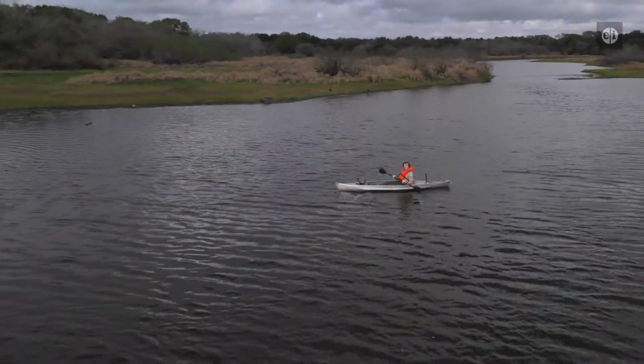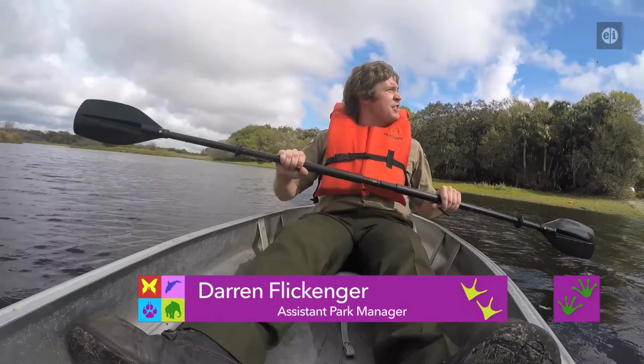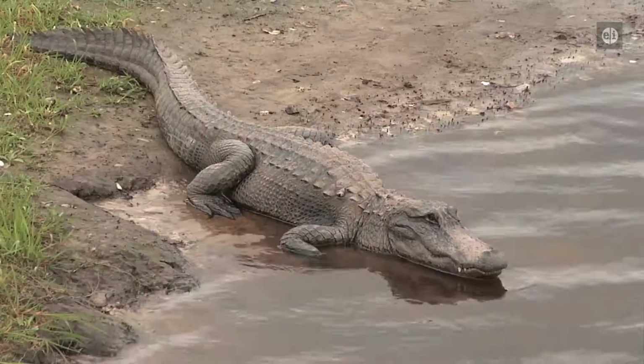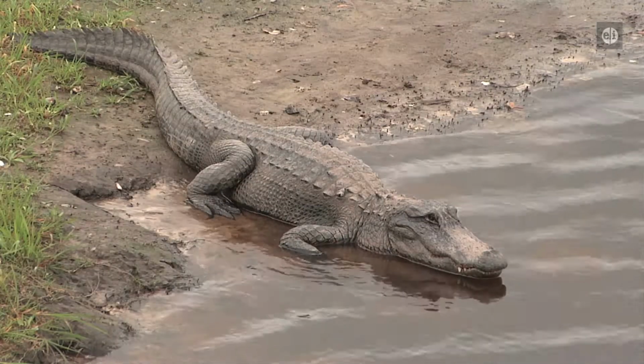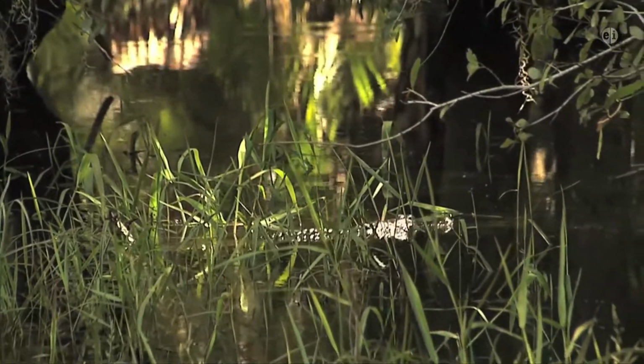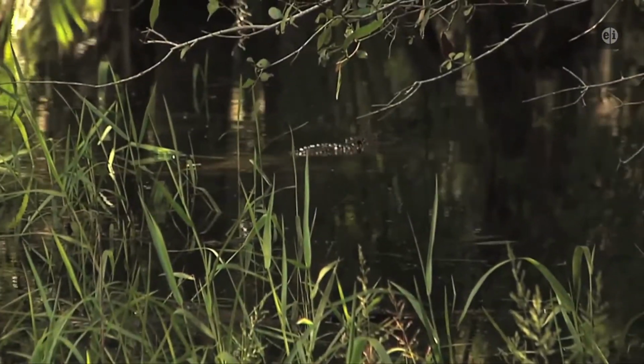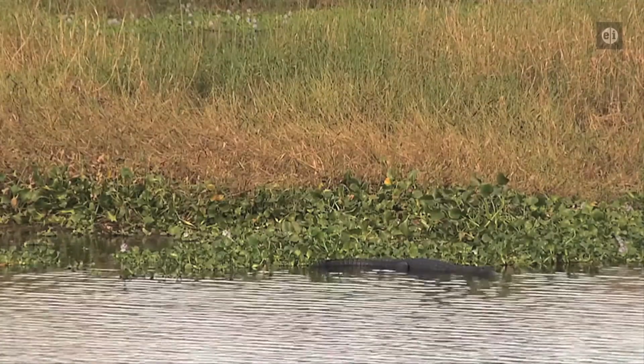Kind of one of the neat things about this particular park is not just the fact that we have alligators, it's just the amount of alligators we have. You can see them out on the river, you can see them up at the upper lake, you can see them down at the lower lake. We have 2 large lakes here, and they have a ton of food. So it's a perfect habitat for them to call home, just based off of the food and the amount of space that they have.